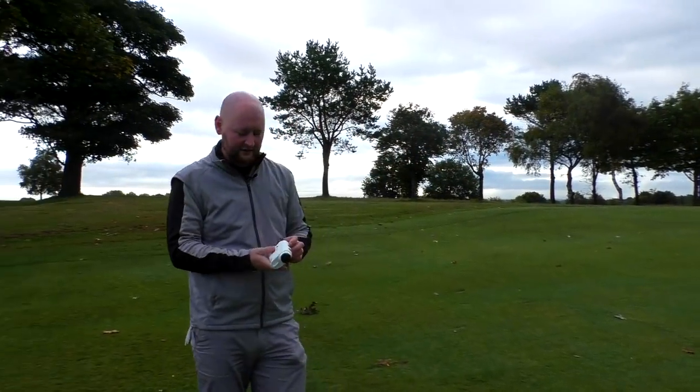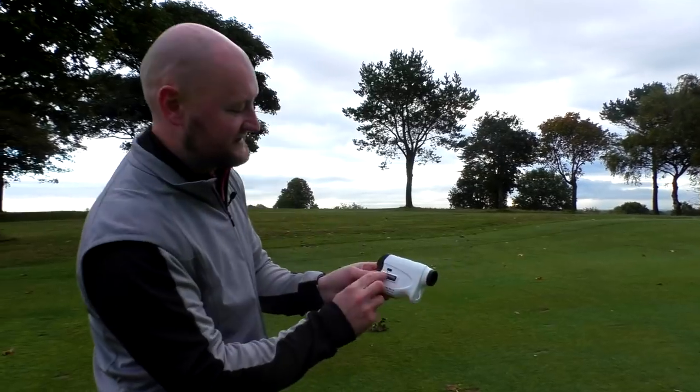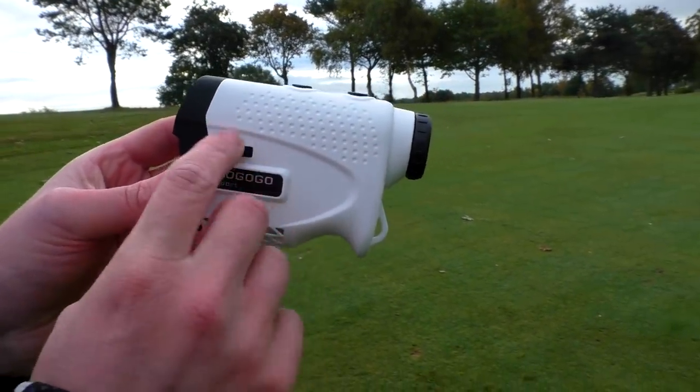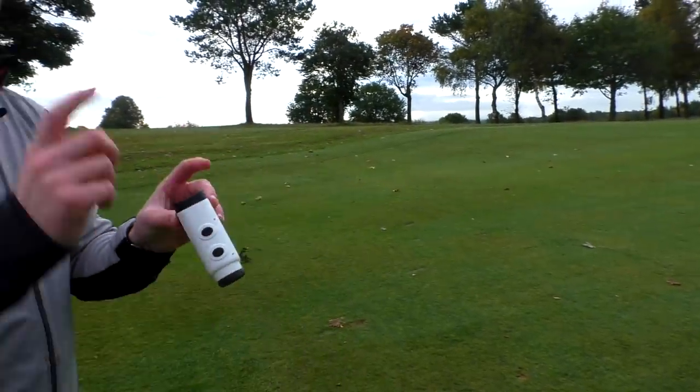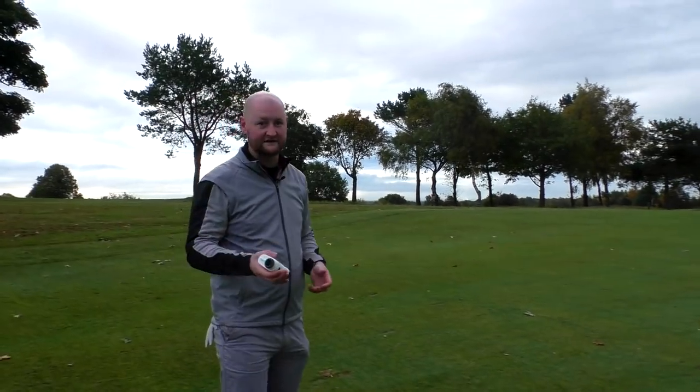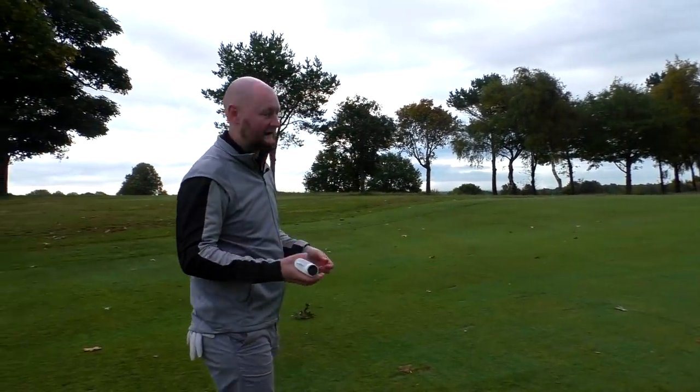So we've got it set up for the slope mode, which is basically by flicking the switch in here, you're going to turn the slope on and off with that. And then the mode is how you would change from yards to meters. Being over here in England, I always use yards. You can obviously use it in meters however you go though.